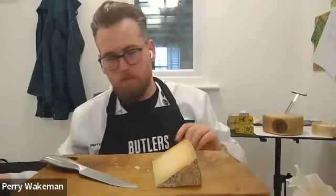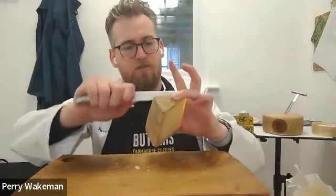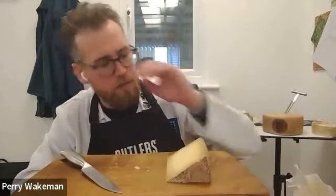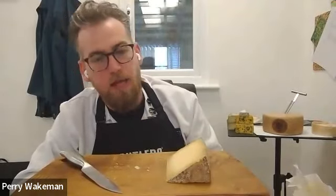The next one then will be 1051. Okay. More oily on the surface, which I would half expect with a typical Manchego style. The rind has character, be it uneven, like a stony character. I think it's quite a good typical Manchego style. The rind is quite thin. I'm quite intrigued. I like the appearance of the rind.